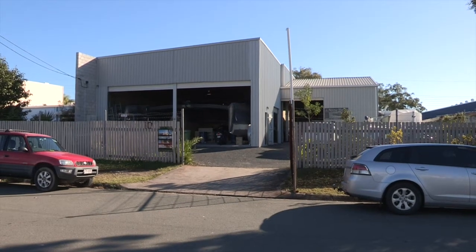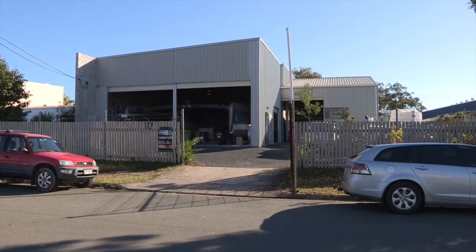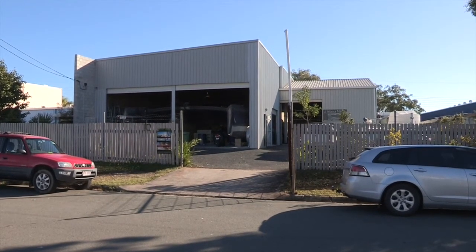Here we are outside Noosa Marine. They are currently building a full carbon cruising catamaran.